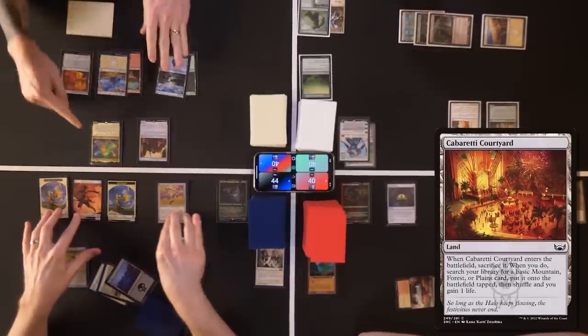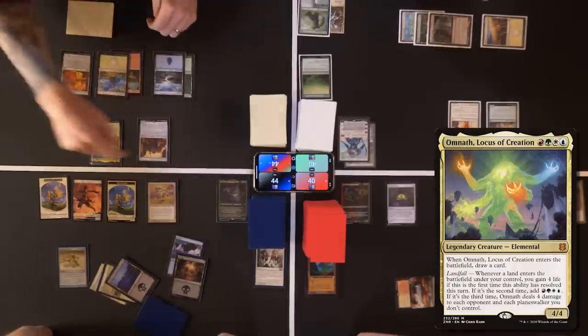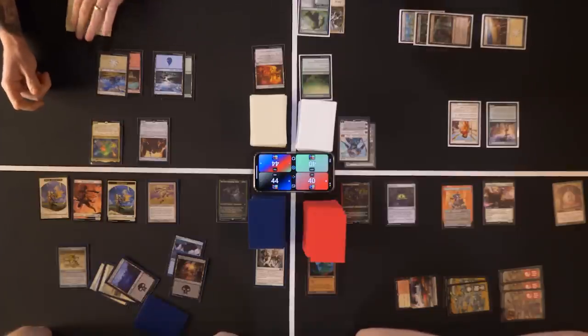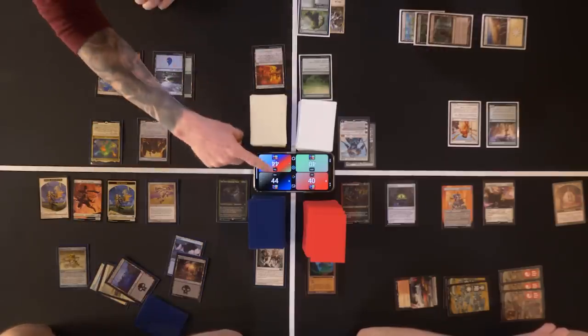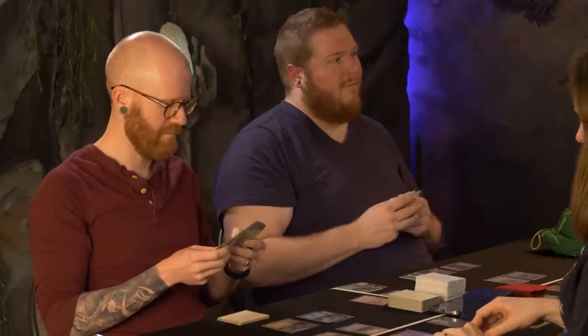When it enters the battlefield, it'll trigger Omnath. You're going to gain four life. And then it gets sacrificed. And I get to go look for a Mountain, a Forest, or a Plains, and gain a life. Oh, and gain a life. It's like, let's go find another Mountain. Oh. Just a casual eight mana on turn five.